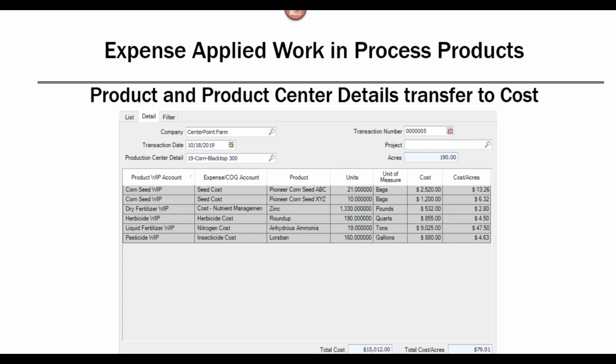It's time to expense those out, and we have to get all of the work in process asset balances transferred over to a cost of goods account. That's your screen, expense applied work in process. All we need to do is select the production center detail that we need to expense out. It's automatically going to list all of the products that we've applied during the year. And it lists the expense account that it's going to be transferring that amount to, and the individual product that was applied with the quantity in dollars. All we need to do is click post, and that's going to transfer all of that information, and our cost account is now also going to be carrying the detail of product and production center details.